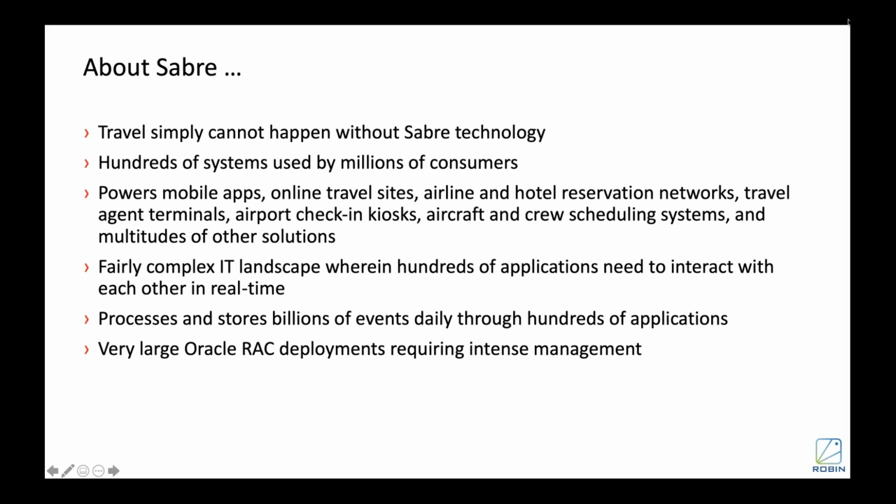Basically, what he was saying is true. Sabre is a technology company behind almost any travel, as far as planes and hotels. Every seat that's booked, every pilot that gets on a plane, every stewardess, all that is booked, and most of it is booked through Sabre. Not totally, but they're one of the biggest ones that's there.